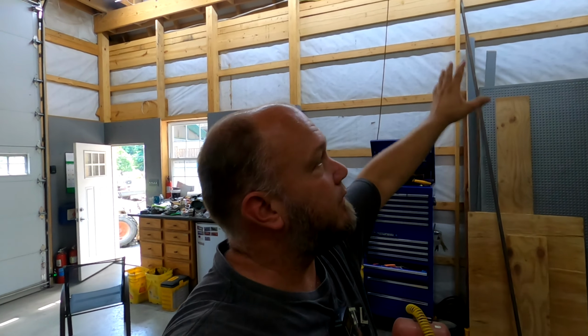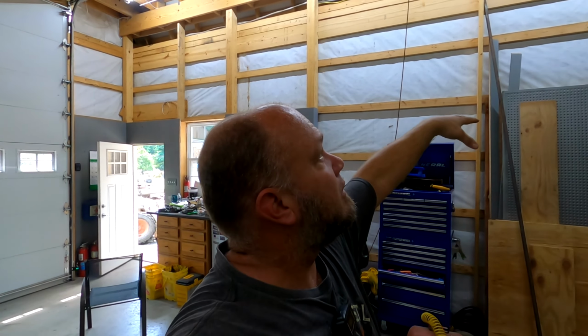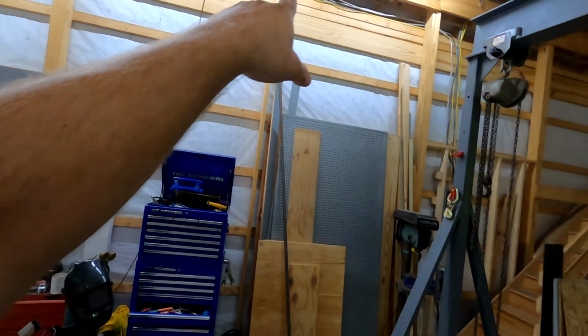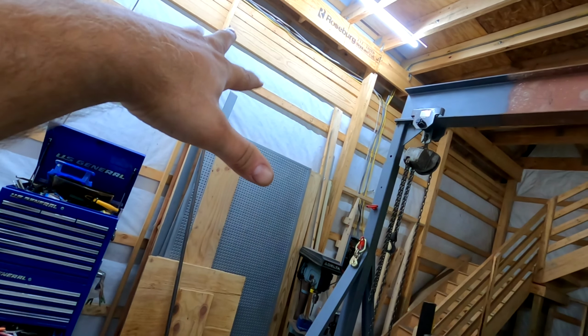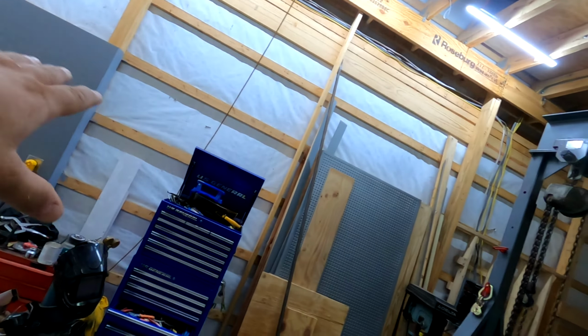So my plan for this side of the garage was a 16x16 opening, or actually 14x16 opening. No, actually, the ceilings are 14 tall, minus that. So I don't know, we'll say 11 by 16.